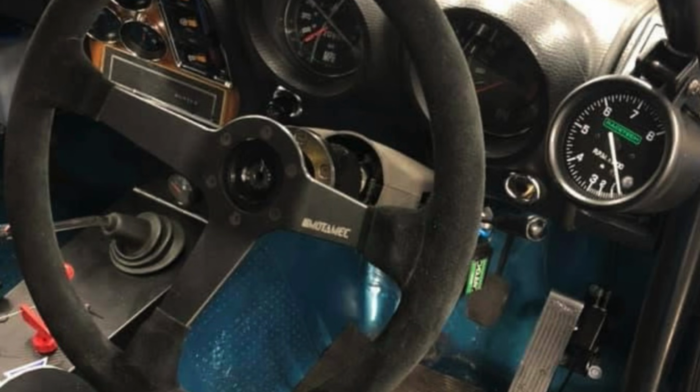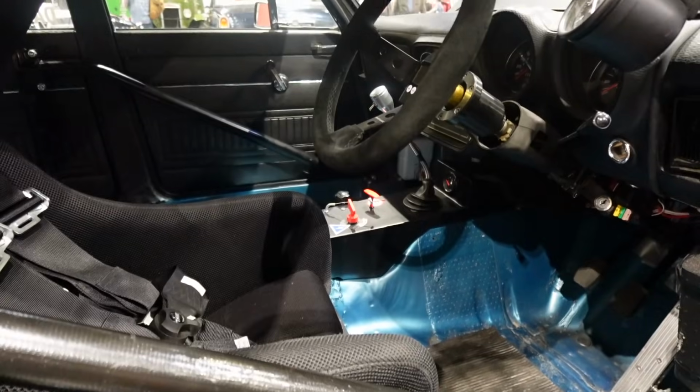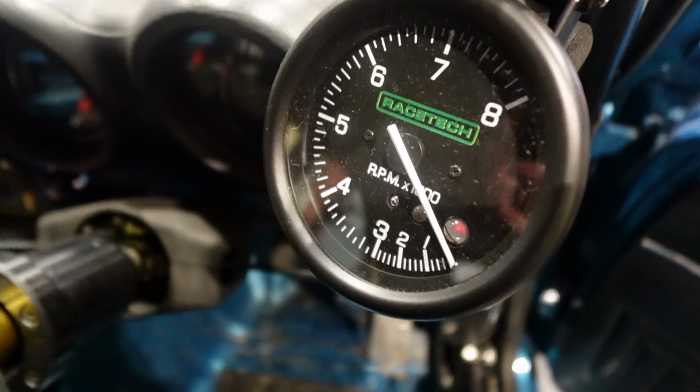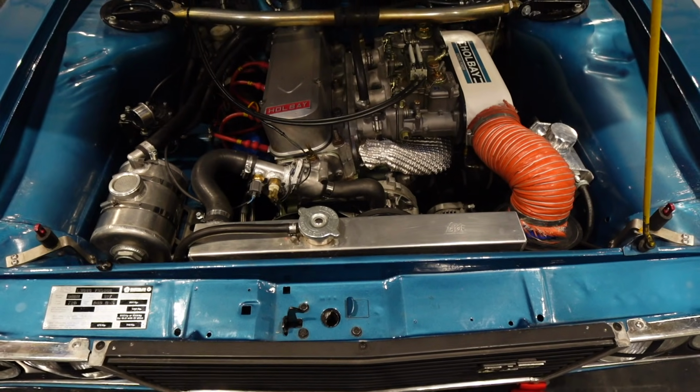Talk us through the inside, would you? What you've got going on in there? So we've taken all the interior out. We've got just the one racing seat with proper seat belts, proper fire extinguisher system. It's the original gearbox, the original engine from the car, the original axles from the car.